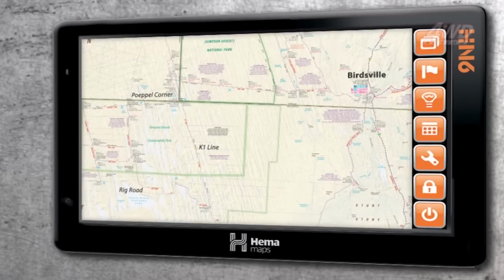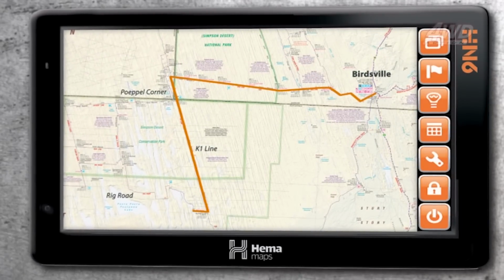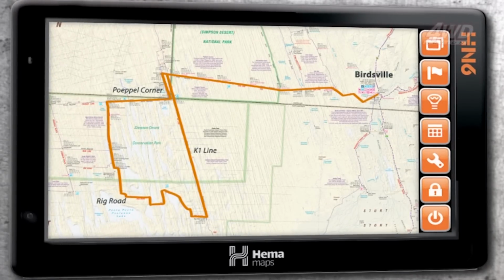We're planning to take on the QAA line from Birdsville in a bid to reach Poeppel's Corner. From there, we're going to do a big loop using the K1 line, which is a rig road, and Knolls Track. Then we'll return back to Birdsville on the QAA.